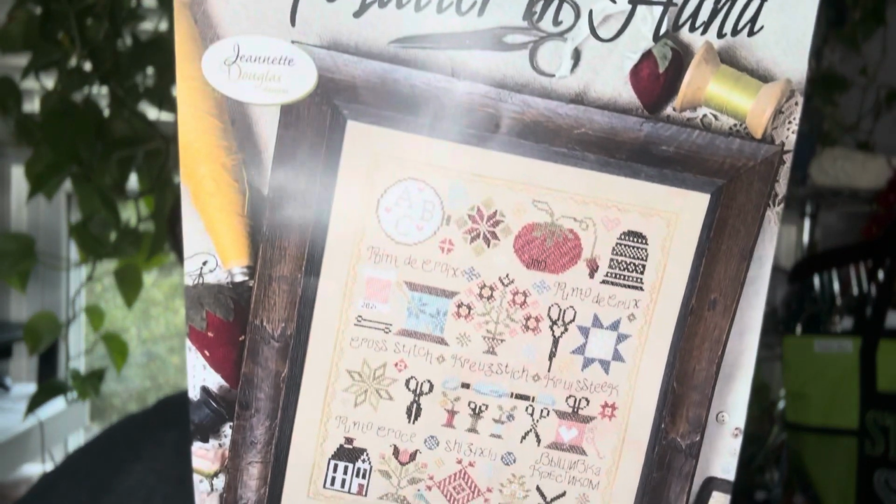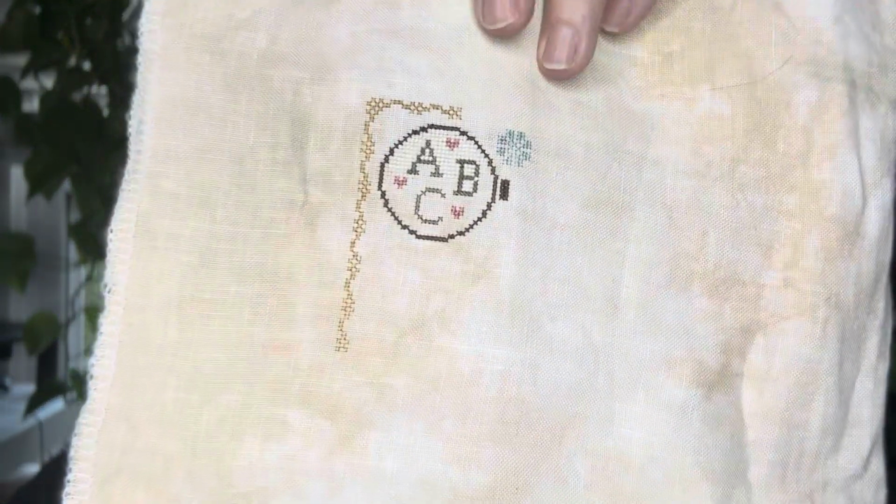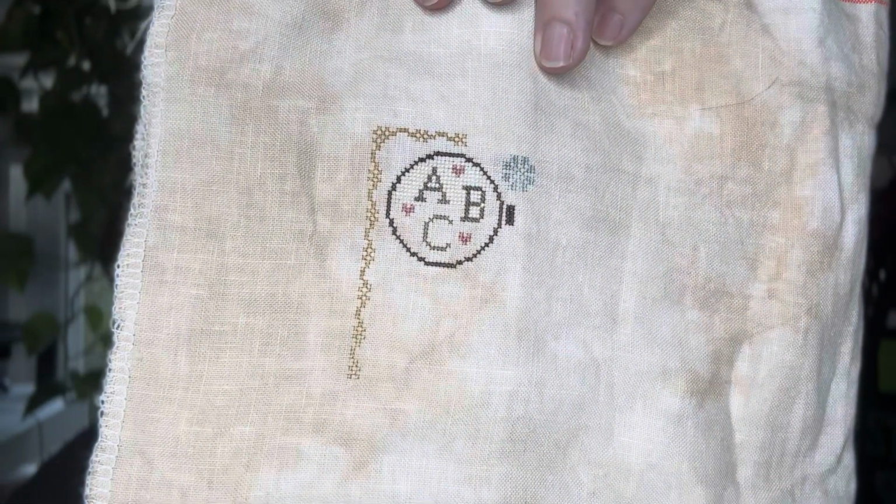One of my after StitchCon starts was another SAL with Pam. This is Matter in Hand from Jeannette Douglas. I'm stitching it on a 46 count. It's a fiber on a whim, but I don't know the color, using the Vicki Clayton silk pack. And this is where I am on Matter in Hand.